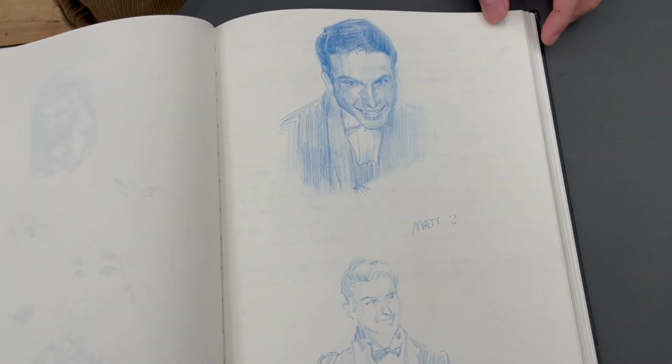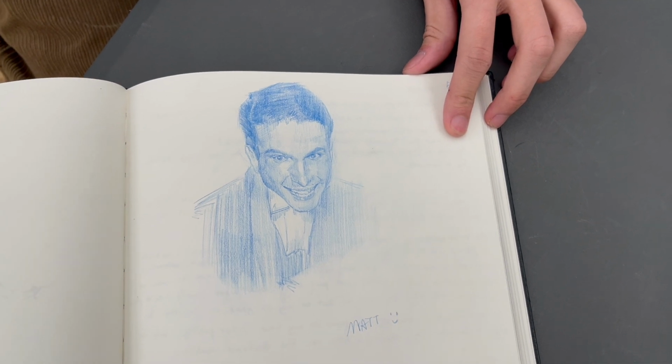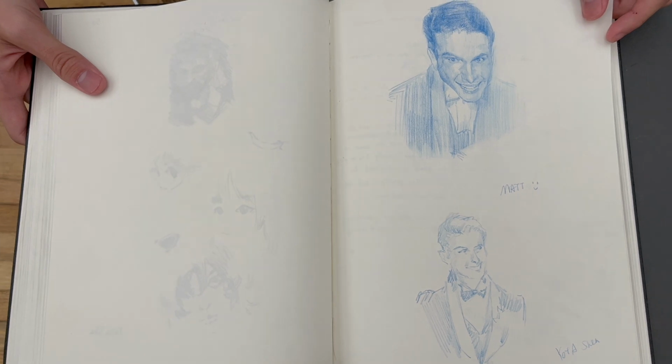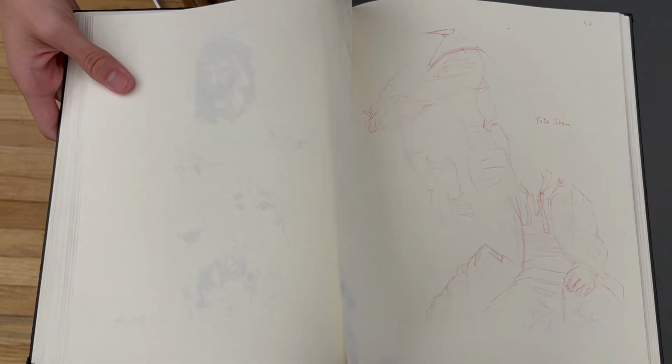Oh, that's me with hair. Yeah. At my wedding ceremony, we're gonna bypass these pages. Thank you so much, Yota. Appreciate that.